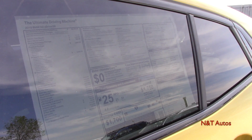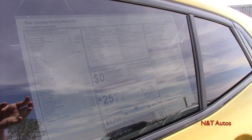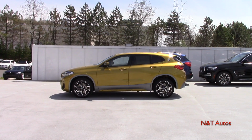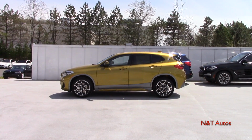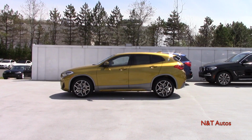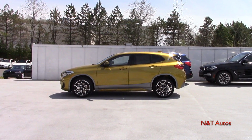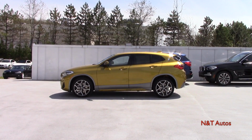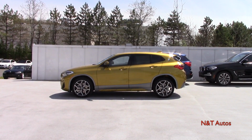I'm not sure if you could see it since the back glass is very darkly tinted, but that's a good thing to keep the sunlight out and people from looking in on you. Alright, so wrapping around so that you guys can see this side profile of the all-new X2. Take a look at the color in the sunlight. That looks amazing. And speaking of the color, it is called Galvanic Gold Metallic, and it's one of 8 color choices available on the M Sport trim level. And all X2s are going to have a 105.1 inch wheelbase.